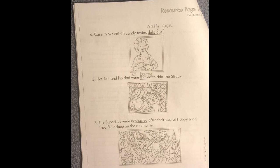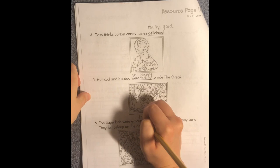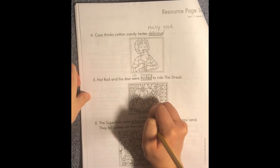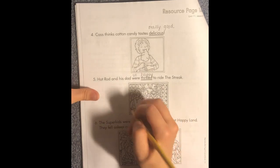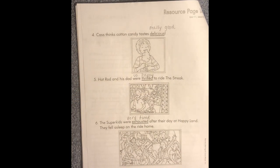Sleepy or tired. Okay, the super kids were tired. And sometimes you might say, I'm tired. But does that mean that you fall asleep right away? Not always, but look at the super kids. They fell asleep almost right away in the car ride home. So they are very tired. So exhausted means very tired.